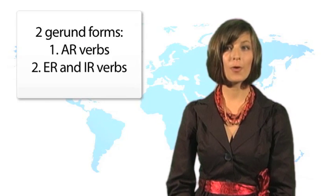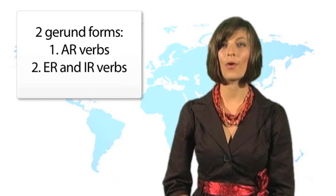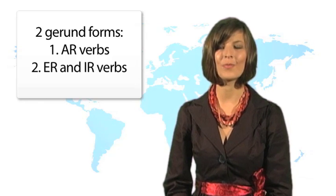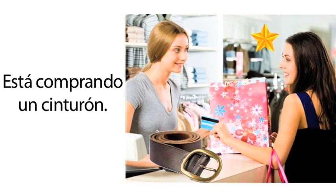Now the next part, the gerund. There are two different forms of gerunds, one ending for AR verbs and another ending for ER and IR verbs. But you don't need to conjugate this depending on who the subject is. The ending for a gerund will always be the same, no matter how many people or in what tense you're doing it. Let's look at our sentence again. Está comprando un cinturón. If está is the helping verb, which one of these is the gerund?